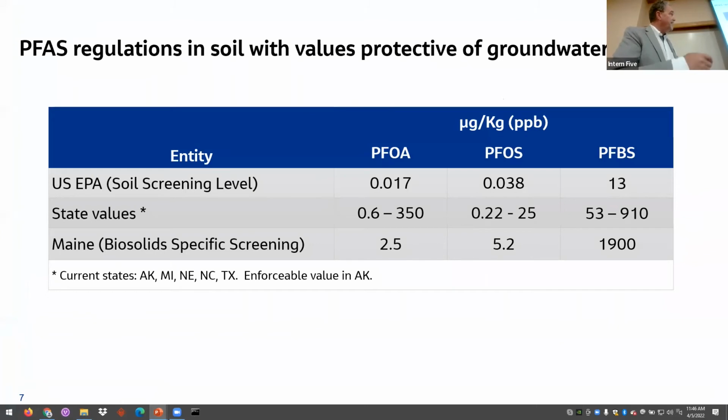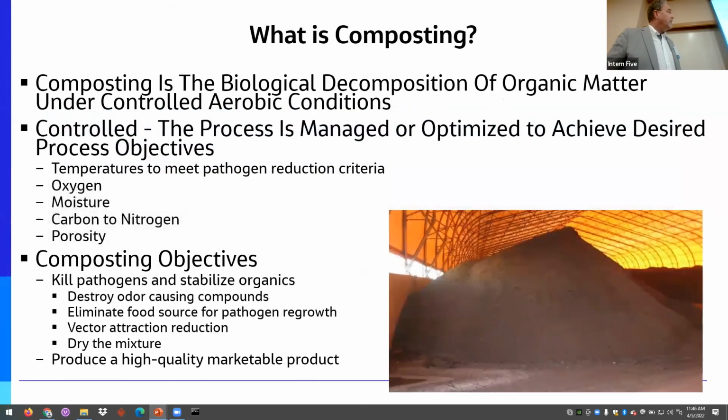You've seen numbers like this. There are levels, and we know what the main numbers are. State values are all over the map for PFOA, PFOS, and PFBS. Those are the main ones. Here are the screening levels of US EPA. I think these are in parts per billion. You see they're protecting groundwater, is what we're after here. So I don't want to focus on that.